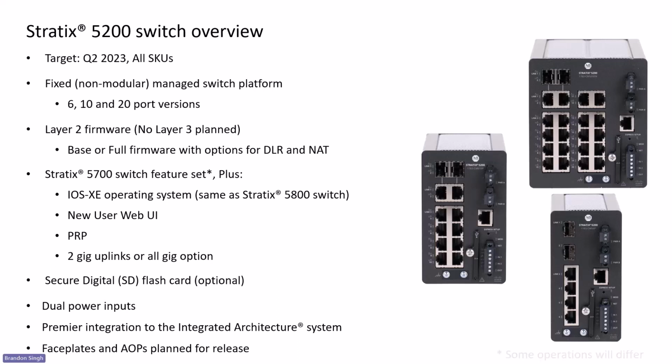This is also going to be utilizing the new iOS XE software features. And some of the advantages that we'll be bringing into this that weren't available in the 5700 are going to be some flex link state tracking, as well as some Cisco iOS embedded event manager. And I have a couple slides, we'll be diving in specifically to what the new iOS and GUI platform brings to the table. We'll still be able to utilize all the faceplates and add-on profiles that you're accustomed to, so none of that is changing.